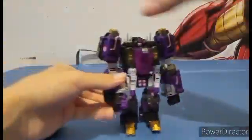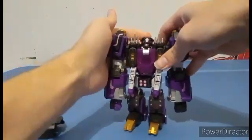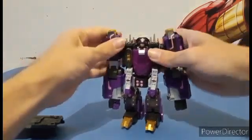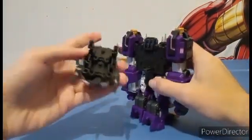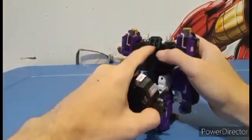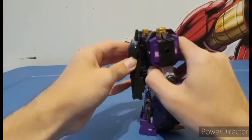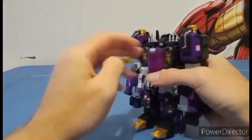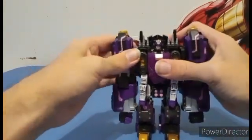You want to straighten up the arms first. Oh, and don't forget to plug this back in, back here. You got 2 big pegs and 2 big holes, and you're just going to want to plug them in. Alright, so there's that. So, the transformation, quite easy, quite simple.